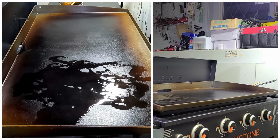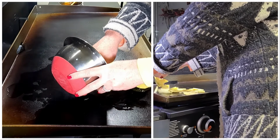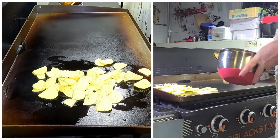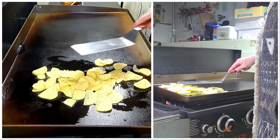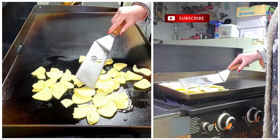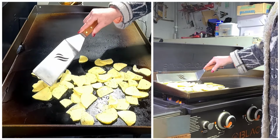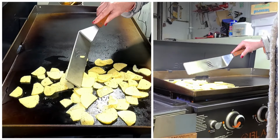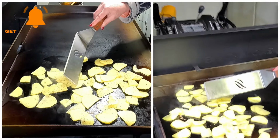So now I'm going to put these down and try and spread them out in a thin layer. Yummy, yummy. And we're going to go for crisp here. So I'm getting them down flat. Sounds like you got a good sizzle going. Yep, I can hear the sizzle. That makes me happy. So far so good. I haven't burnt myself.